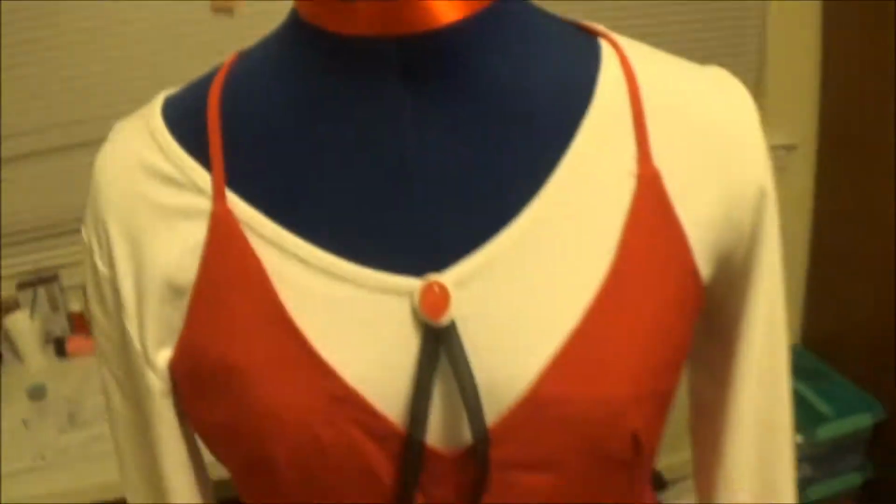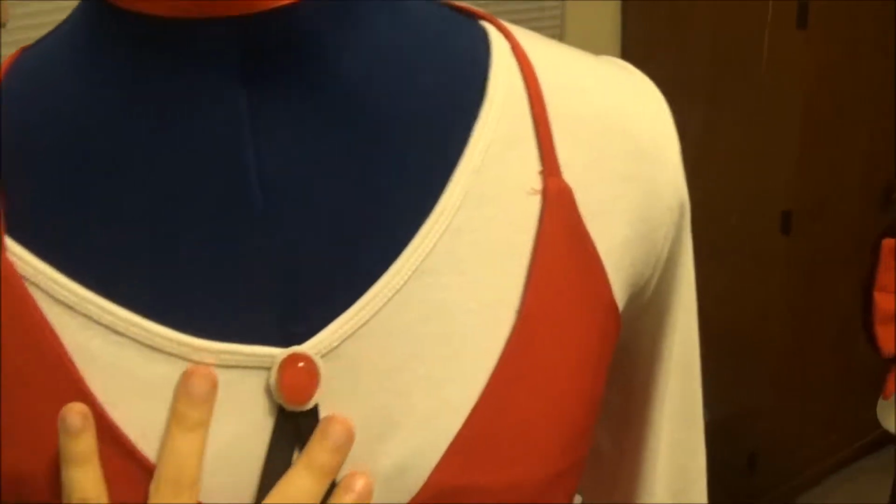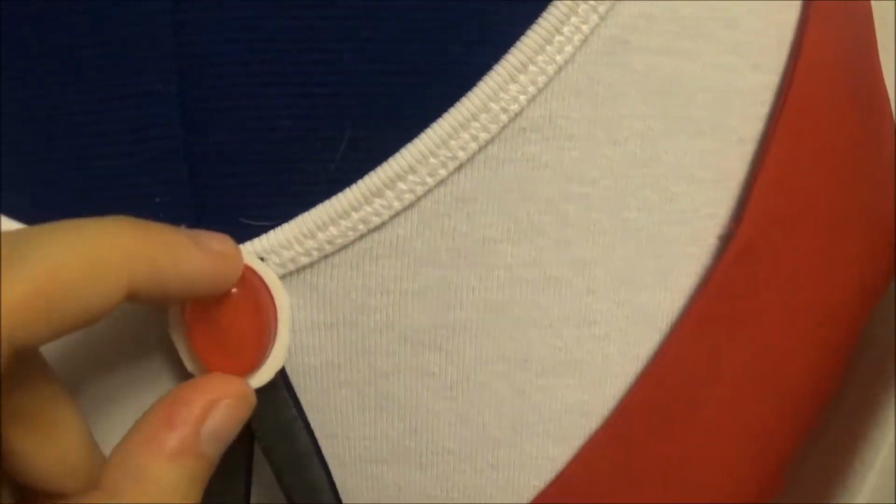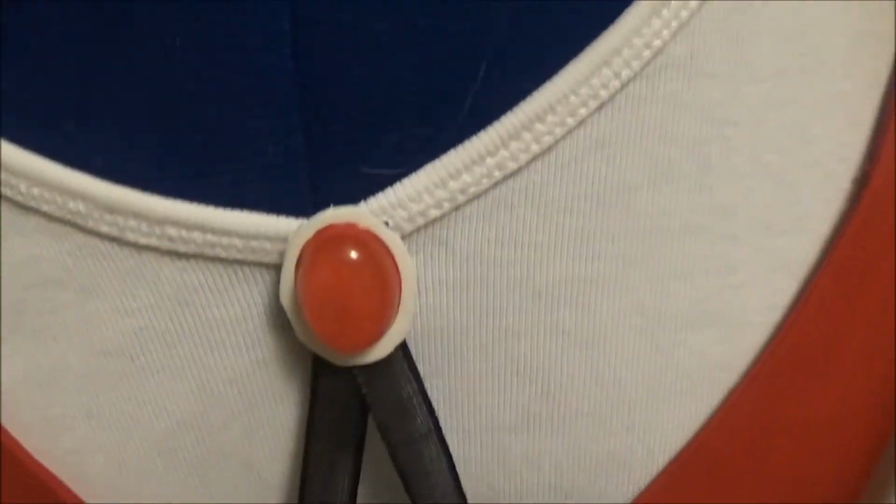This, of course, fits better. It's just that this mannequin's neck, I guess, is thicker than mine, I don't know. But anyway, the next part of it, the only thing I edited really from this shirt besides, of course, the sleeves, was right here. I added a resin cast of a gem. It's an oval cast that I painted. I didn't add color to the resin itself.